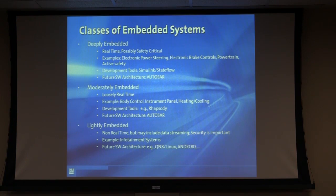Depending on the class of system, we engineer those with a slightly different set of tools. Did you use the AutoStar software architecture on the side? Do you use AutoStar now? Yeah, so AutoStar is not deployed. So there's a difference, you know.